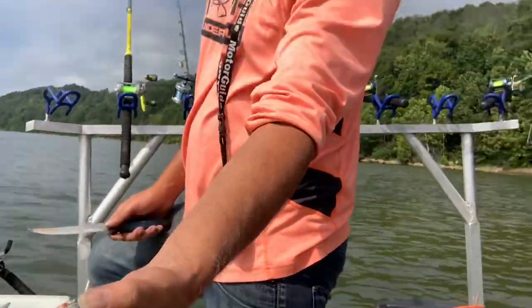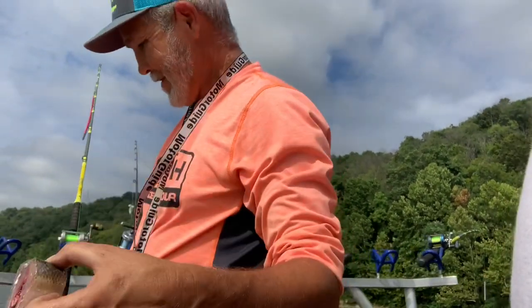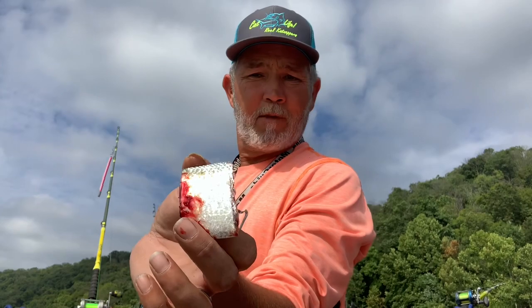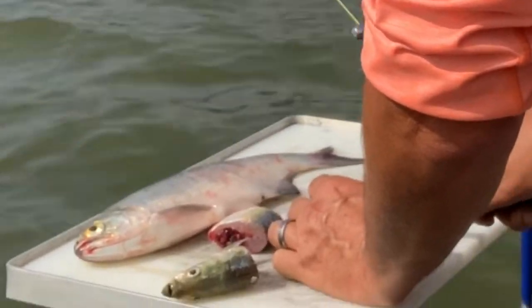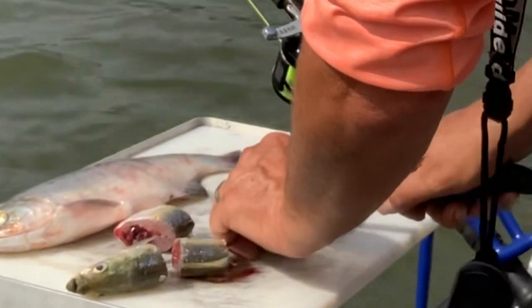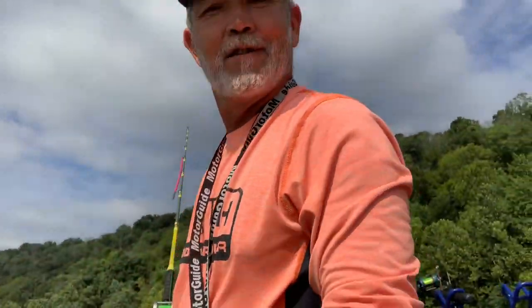About what I run right there. About like that. I don't run super big chunks of bait. I don't use half a skipjack. I run about an inch, inch and a half. That's it. My biggest fish have come on pieces of bait like right there. 370s come on a piece of bait that size.